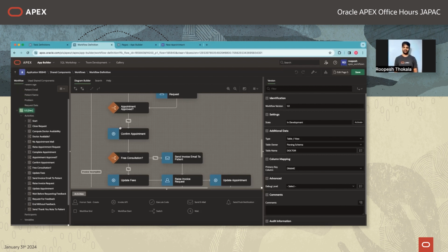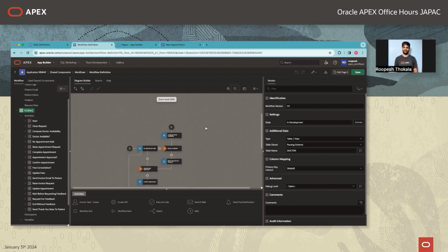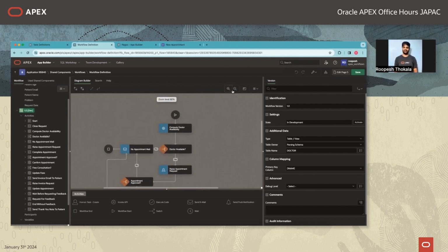So now let us observe this workflow. Let me zoom out a little and zoom in back again. This is the workflow I have created completely. We have seen in the presentation about the complete process, right? Let me zoom in and explain a few components here.